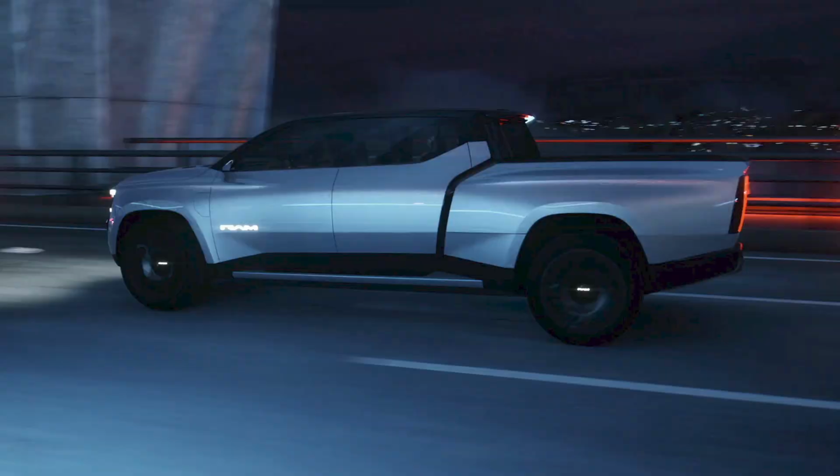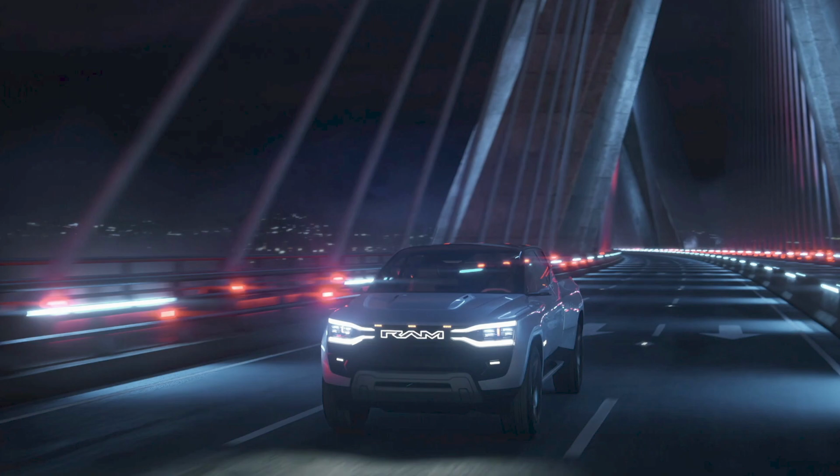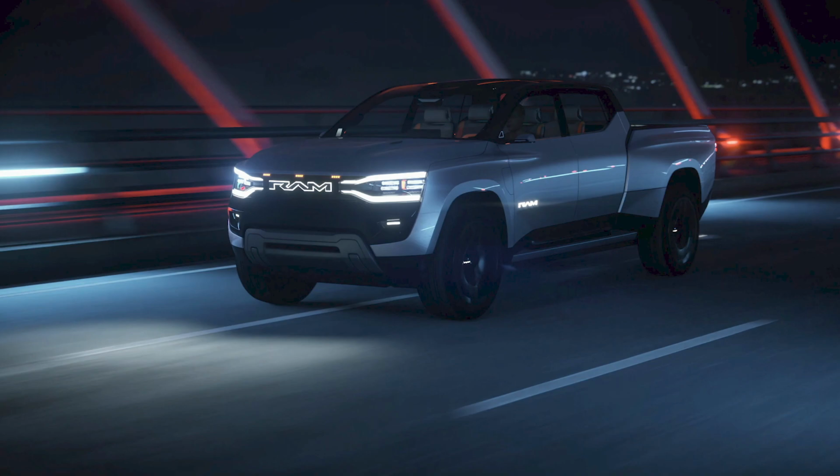There's also a projector on the front of the truck that can display info or even play a movie, supposedly. So we'll see the production version of this truck later this year, they're saying. It'll go on sale in 2024, so really not that far away. And so that's why what you're seeing here, a lot of this stuff should be production ready, or very close to it.